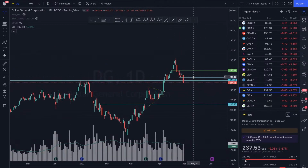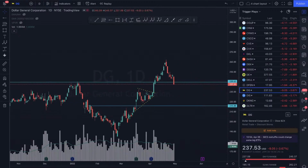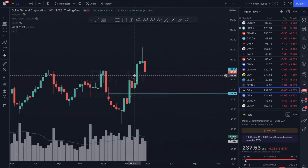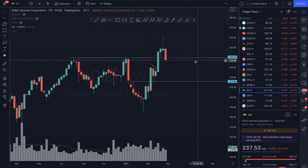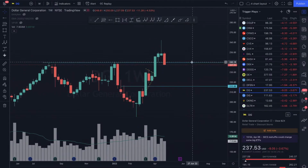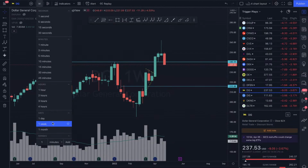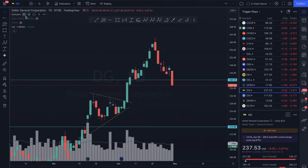Guys, what do you mean how I'm scanning for these? DG. Okay, guys, this is a fake out. This thing's dead. Okay, this is a reversal candle, guys. We should have spotted this last week, but didn't, I guess. So we can still catch this move. A fake out here of this huge weekly range is happening. So expecting some downside here on DG.